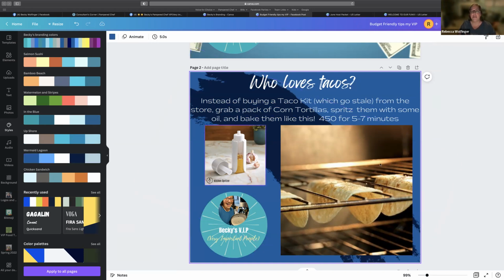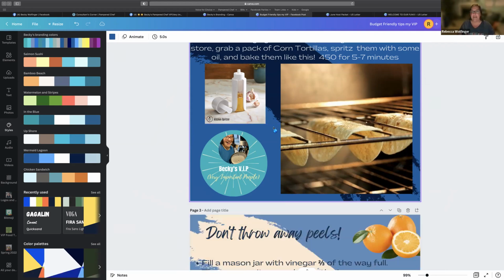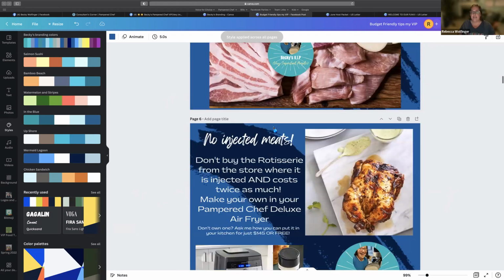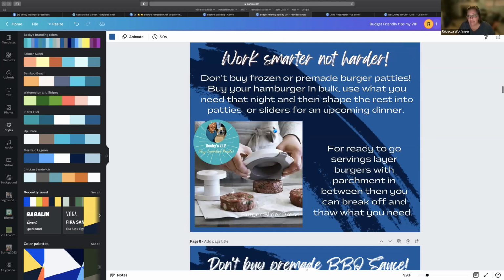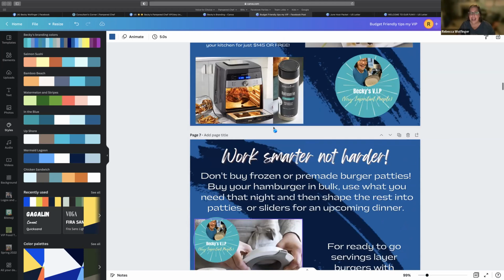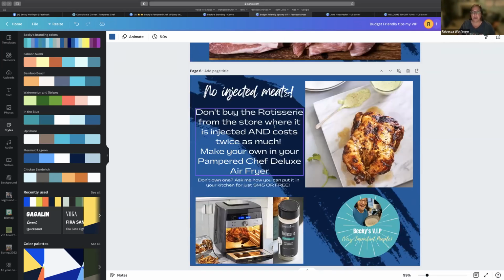Once I have found the way that I want this initial picture to be, when I click down here to the bottom where it says apply to all pages, guess what's going to happen? All the pictures that are in this roll that I've made are now updated in that color palette. And I've saved myself how much time? A lot of time. Okay. And so now all I would have to do is go through and re-download those to my computer. Okay. So super, super simple.